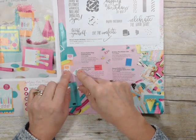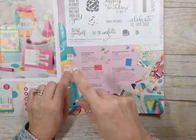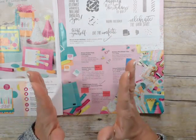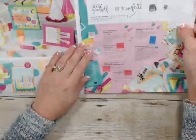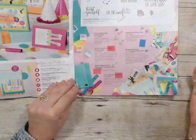You can re-ink that. Yes, it won't last as long as a regular ink pad, but the beauty of it is you can re-ink it just like a regular ink pad. Also, when you get a smaller stamp, it's nice to just dab it. It's awesome.